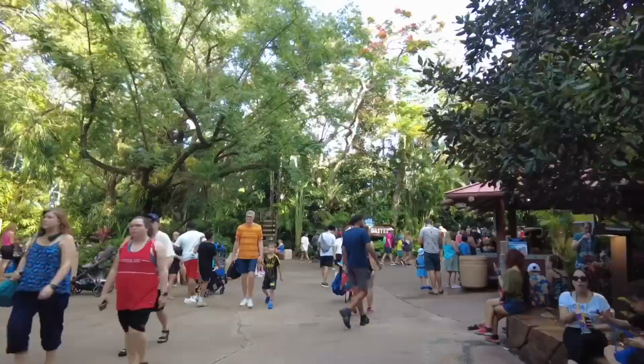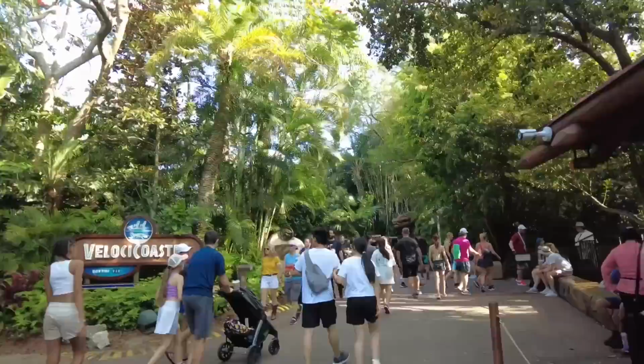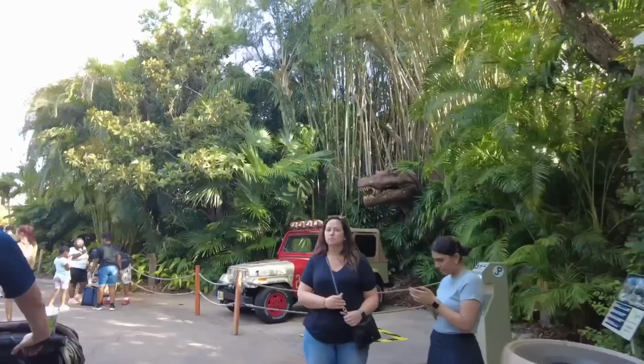So off we go. Made it to Islands of Adventure and Jurassic Park. Headed in first to see if maybe we can meet a dinosaur. Then I'm gonna scope out some of the specialty snacks. Maybe take a spin on Velocicoaster. Ugh, I just love walking through this section of the park and hearing the epic John Williams Jurassic Park score. One of the best movie scores of all time, in my opinion anyway.